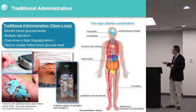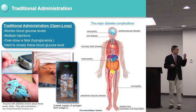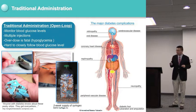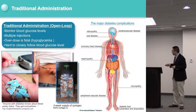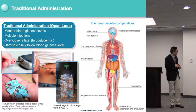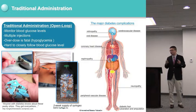As a traditional treatment method, we call it the open loop-based method. Patients need to frequently monitor their blood sugar levels using electrochemistry strips. Okay, people call them the pesky strips. Type 1 diabetes patients then perform multiple injections every day. This is like a 2-week supply of syringes. Okay, so it's really painful.